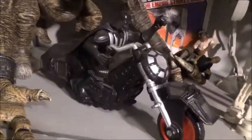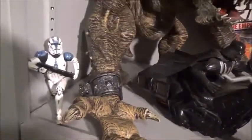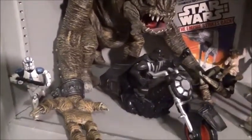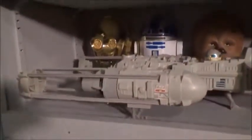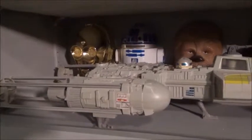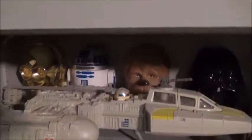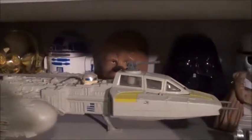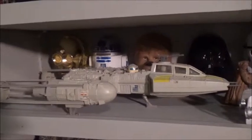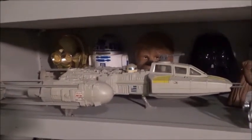Here's, I don't know what that is. Darth Vader on his hog. I don't know where that came from. That's another thing as a collector. People just give you stuff. It's like, oh, you got a lot of Star Wars stuff? I got this thing. Would you like it? Of course you're going to say, yeah. Even though most of the stuff you get is just not that great, occasionally you will get something good. You don't want to turn down anything, so they don't think you're stuck up or rude or something.